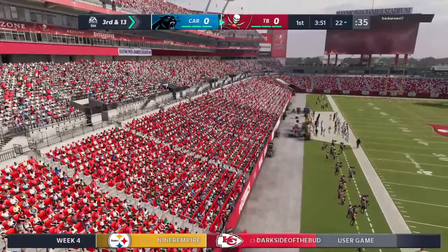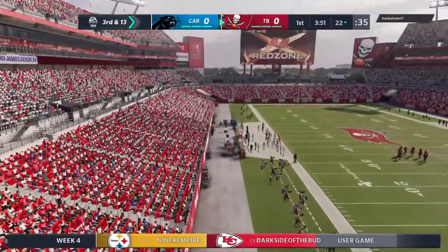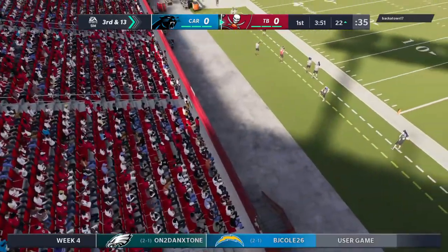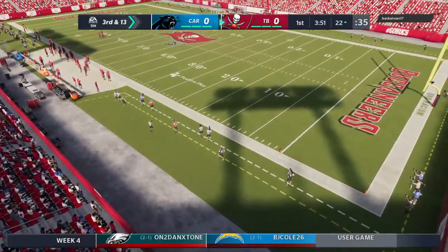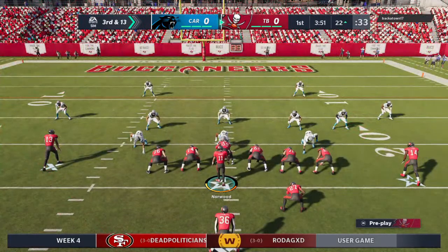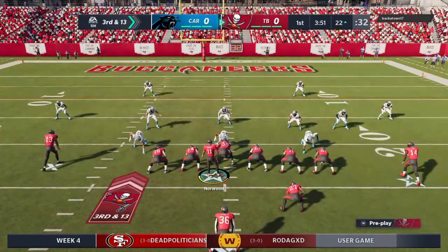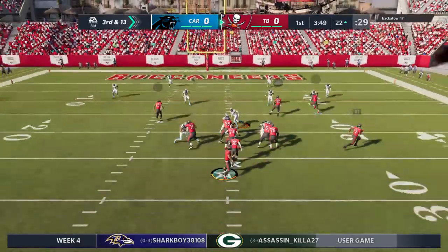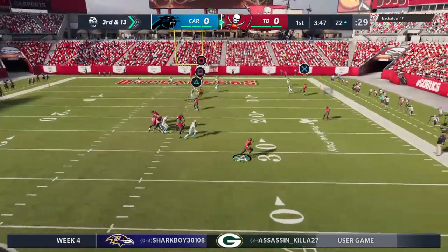That would have been 2 drives in a row with a pick. He's got to start taking care of the ball way better than what we're seeing. Interestingly, that throw was probably worse than the one he threw the interception on last drive, but fell incomplete. An incomplete pass on that last play, and that means they'll need to come up with something here on 3rd down. Back to throw. Norwood.